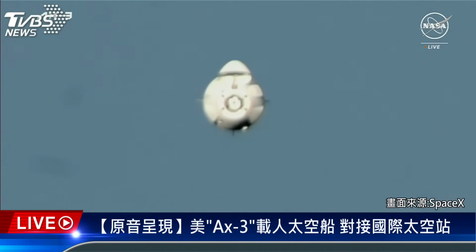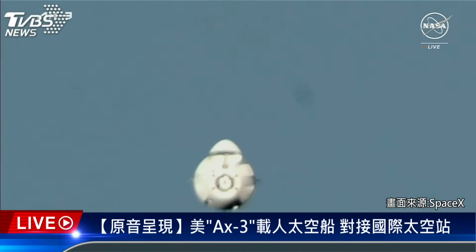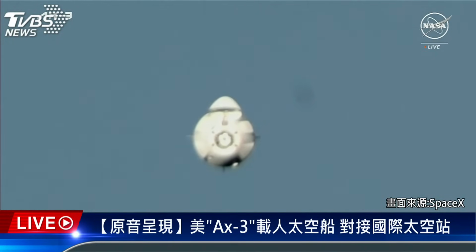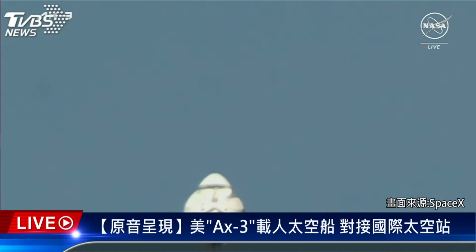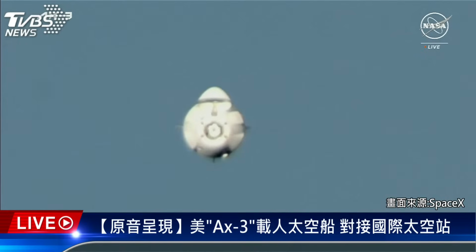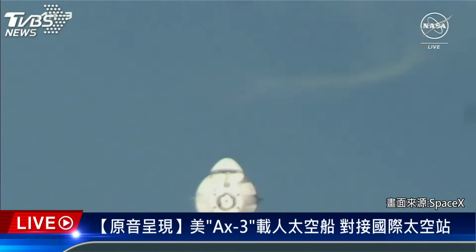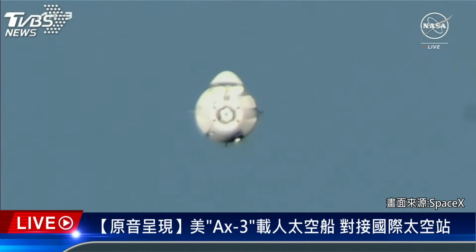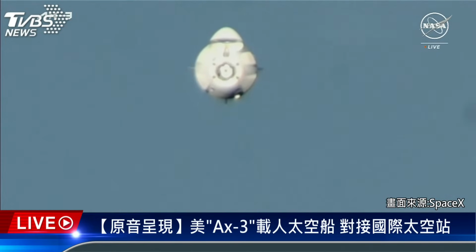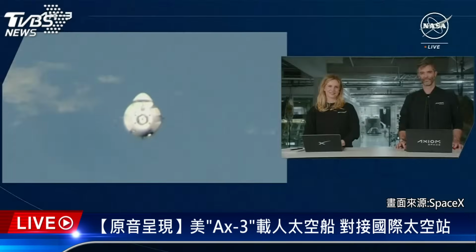All right, with that, we have beautiful views of Dragon and confirmation that we have 4 good suit leak checks. This just verifies that the crew continues to be ready for some of the next major milestones. We are well on our way to arriving at the International Space Station later today. And of course, we're working together. We're here in NASA's International Space Station Flight Control Room in Houston, Texas, but we are working in tandem with the crew and the flight control teams over in Hawthorne. Let's go back over to Hawthorne with Kate and John to check in on the crew and what's happening over there. Kate and John.